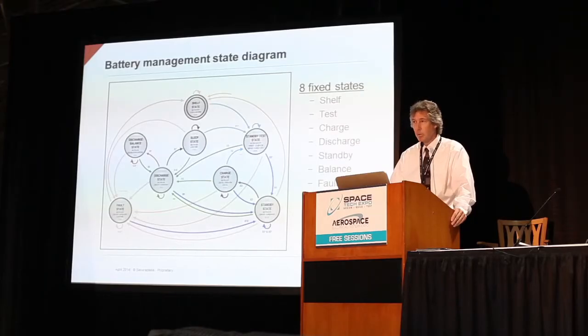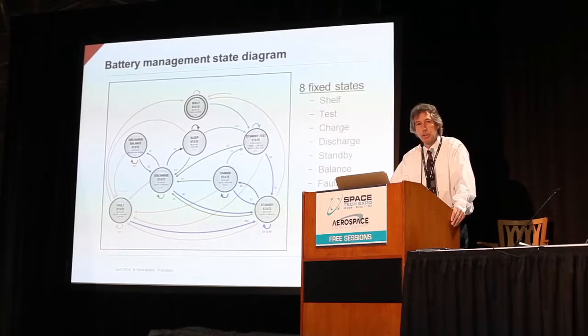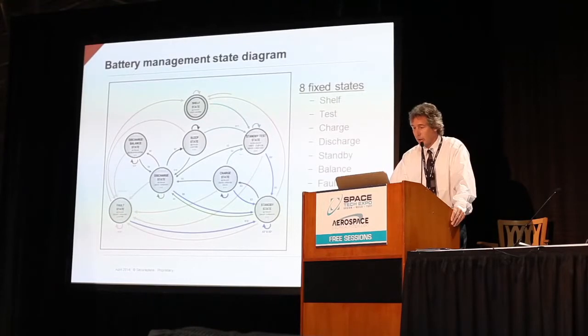Starting with a shelf state, the batteries are in a very, very low current state on the shelf and have electronics that wake themselves up every 12 hours to sample voltages and currents and to indicate whether their state of charge is low or okay. Moving through the machine, there's standby testing, there's P-bit testing, there's charge and discharge states, and even a sleep state should the aircraft be parked for several weeks in a hangar, where the unit recognizes it's in a sleep mode, goes into a low current draw state, and then wakes up every 15 minutes to sample the environment and take measurements as needed.